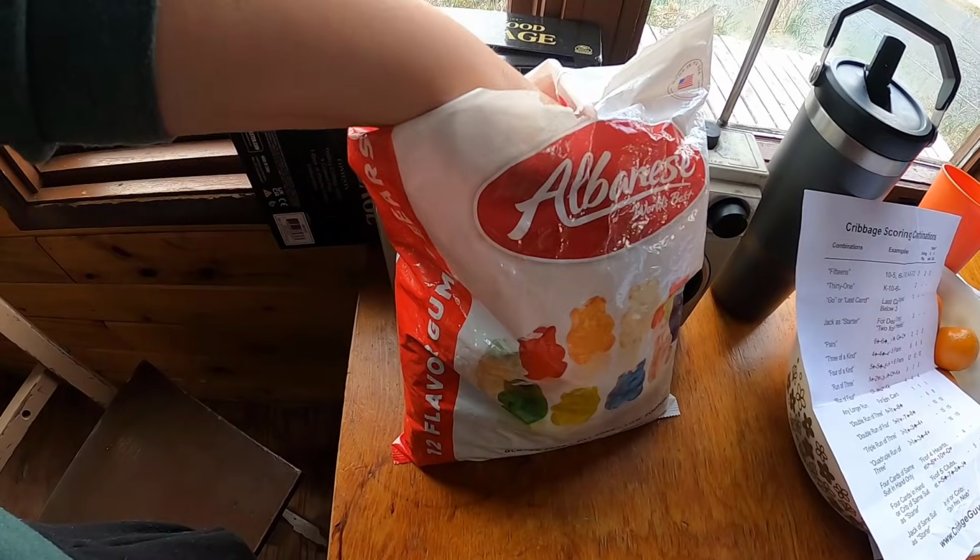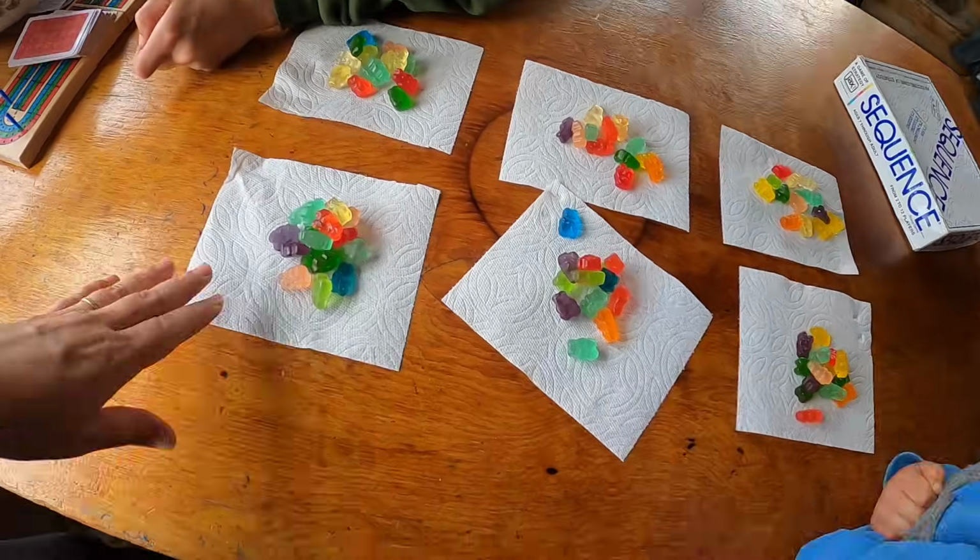All right, we're having some of our Albanese gummy bears for our walk. Where is my toilet? Good morning.